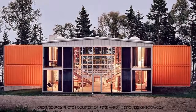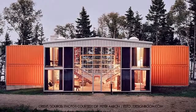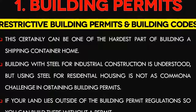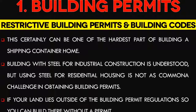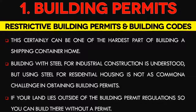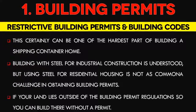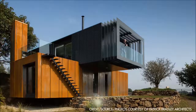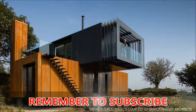of their construction material. Building with steel for industrial construction is understood, but using steel for residential housing is not as common, so you may have some trouble in obtaining a building permit. If your land lies outside of city zoning, this means your land lies outside of the building permit regulations. You can build there without a permit.